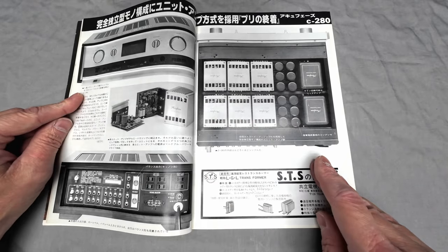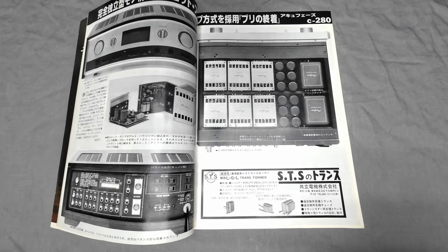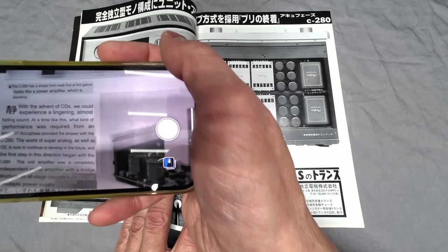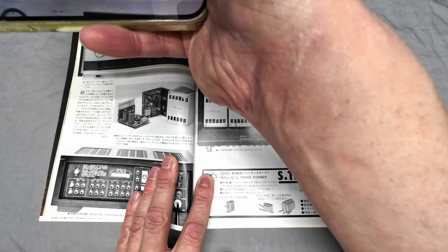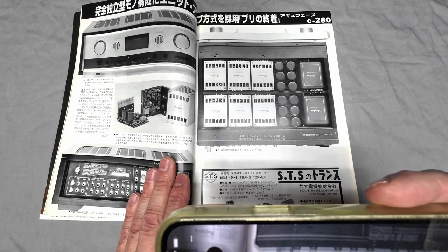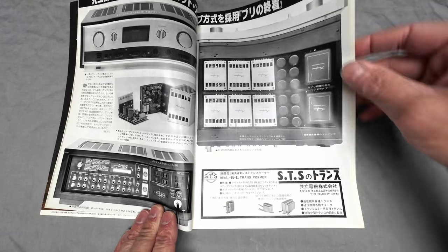What do we got here? STS? What? Oh, Accuphase. That's Pioneer. I think. Could be wrong. Translate. Yeah, I need to learn Japanese just so I can read this magazine. That's kind of actually why I bought it. I want to be able to learn Japanese before I try and go over there. But yeah, Accuphase is Pioneer, so yeah, that's Accuphase, and this is all Accuphase.